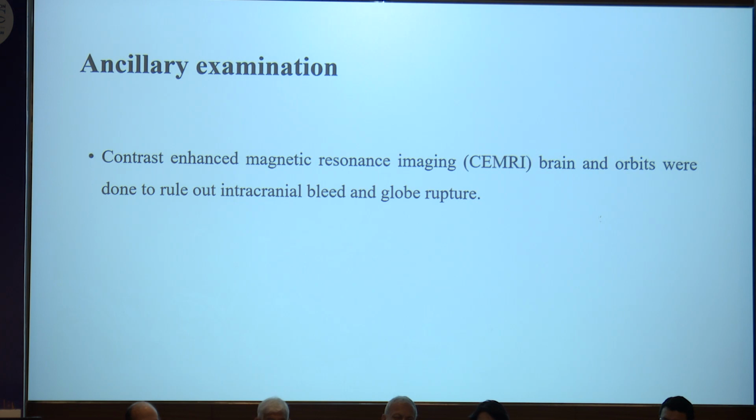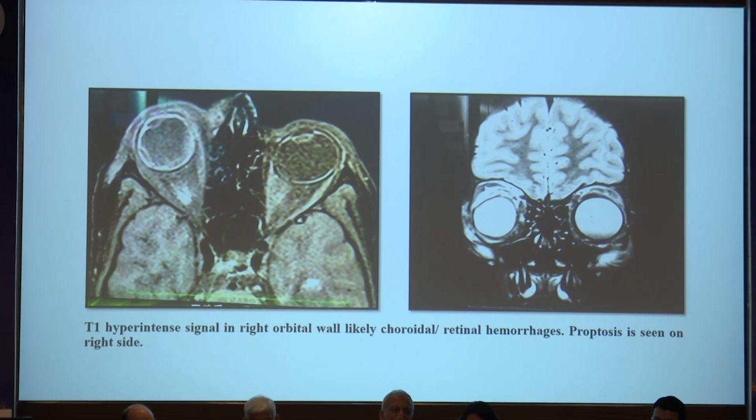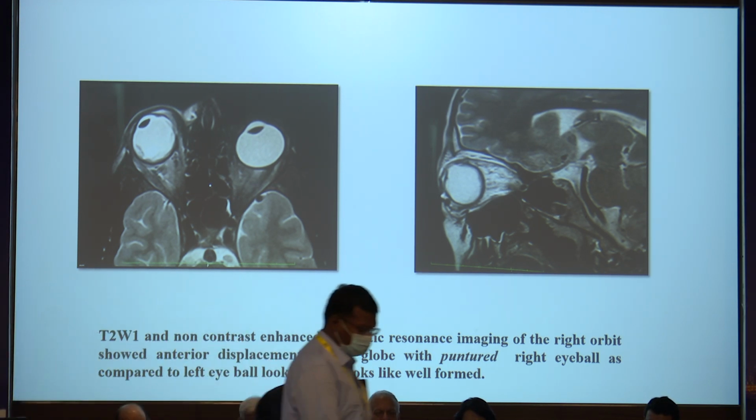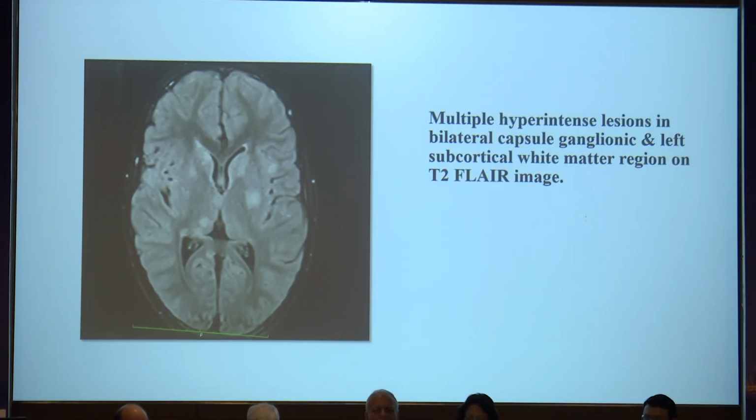So contrast enhanced MRI imaging of the brain and orbit was done to rule out intracranial bleed and globe rupture. This is the picture showing the proptosis in the right eye, and we can see the hyperintense and varying echoes in the right eye showing retinal hemorrhages and choroidal hemorrhages. This MRI shows the right eye with anterior displacement of the globe with a punctured right eyeball as compared to the left eyeball, which looks well formed, but the right eye looks punctured, with hyperintense and hypoechoic echoes. Multiple hyperintense lesions were present in the bilateral ganglionic and left subcortical white matter region on T2.